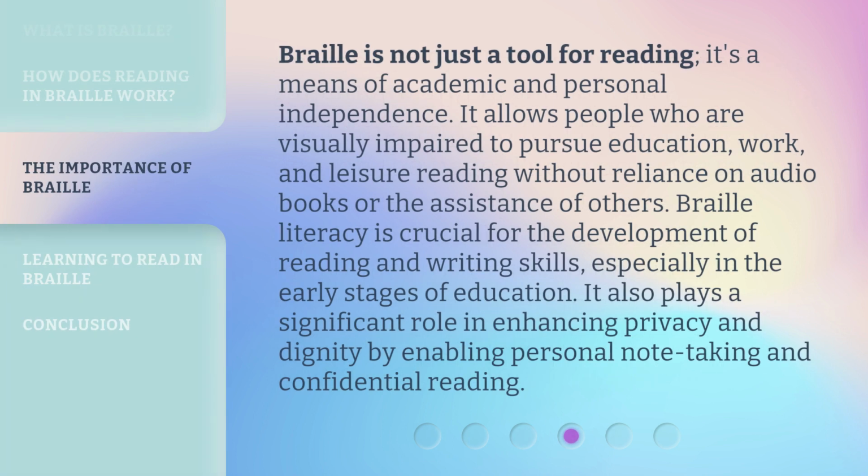Braille is not just a tool for reading, it's a means of academic and personal independence. It allows people who are visually impaired to pursue education, work, and leisure reading without reliance on audiobooks or the assistance of others. Braille literacy is crucial for the development of reading and writing skills, especially in the early stages of education. It also plays a significant role in enhancing privacy and dignity by enabling personal note-taking and confidential reading.